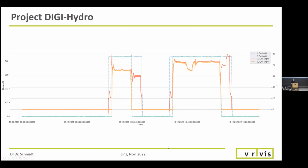But unfortunately, hydropower plants were not made for this type of operation. Starting them, stopping again, starting them, stopping again, this is very damaging to the machine. And the TU wants to find out with which sensors you can actually measure the damage in that state when it has to start and stop again.